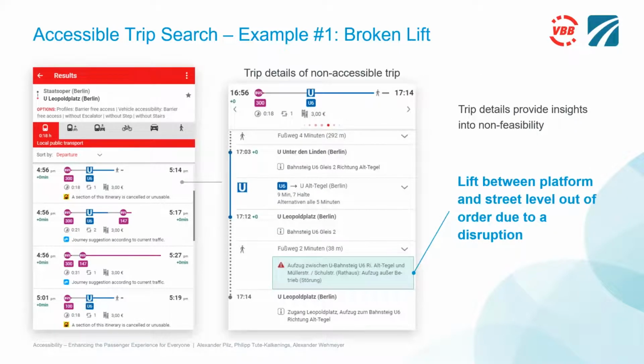So we have two choices to do that. The first is that you get an alternative route with another mode of transport. In that example, it's a subway line in the north of Berlin. At the station Leopoldplatz an elevator is broken, and so you see on the left side some alternative route suggestions. And we have here the remark, which is only in German, that the elevator is out of service.